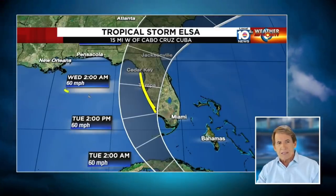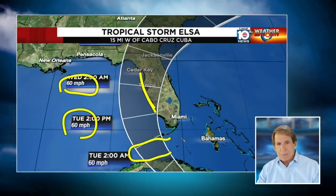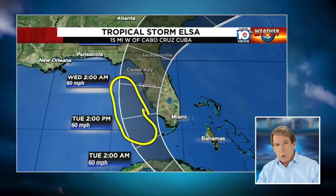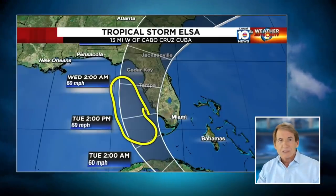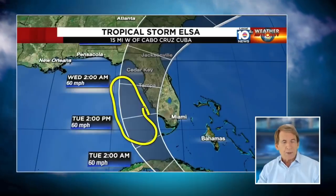The National Hurricane Center is continuing to forecast a 60-mile-an-hour tropical storm here. If we had to put odds on this, we'd say that when it emerges from Cuba, it might be weaker, but then there comes the opportunity over the warm waters of the Gulf, even though the upper level winds don't seem totally supportive of intensification. That's a possibility.